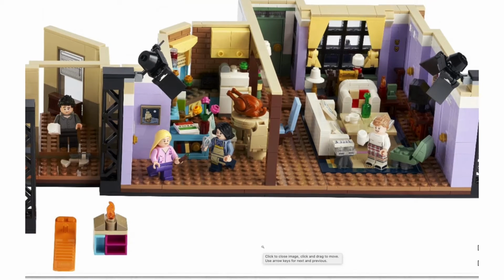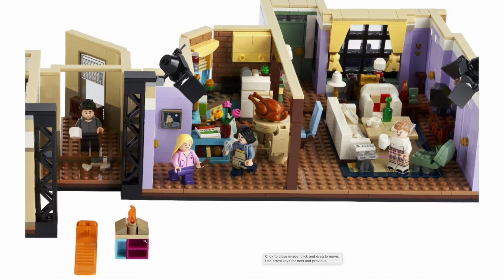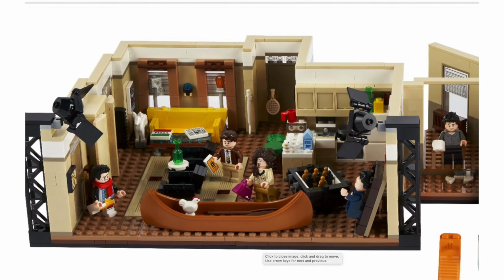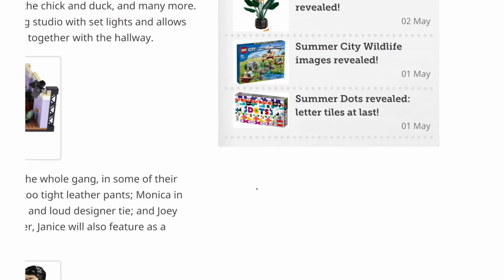Now, it is both apartments. It's Monica and Rachel's and Joey and Chandler's. I don't know how I feel about that, because to me, Joey and Chandler's apartment is a lot more boring. I definitely recognize Monica's from the couple episodes that I've seen, but I don't really care about anything in the other one. And I mean, if it was just one apartment, it would be cheaper.